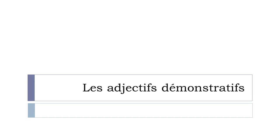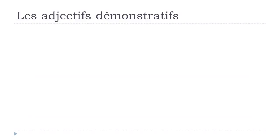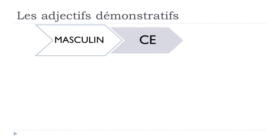This lesson will work on les adjectifs démonstratifs. In English it would be this or these, okay? But as usual in French, we've got the difference between the masculine, the feminine, and the plural. So we'll see that. For the masculine form, it will be ce, and then it will be cet.